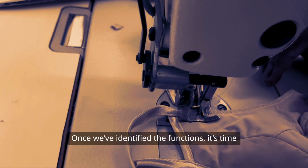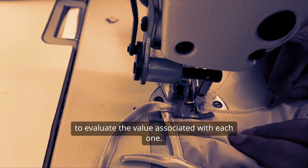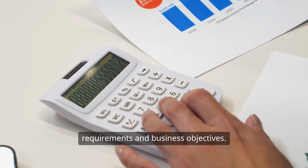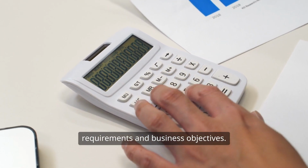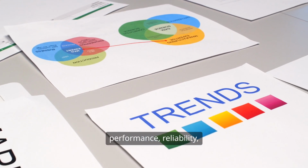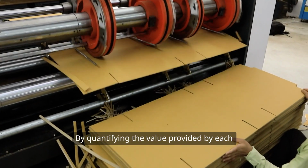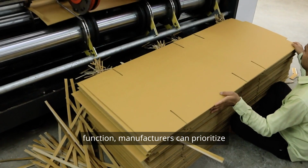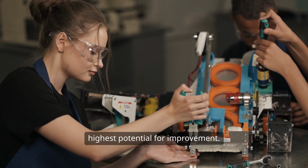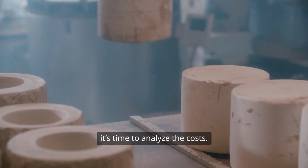Once we've identified the functions, it's time to evaluate the value associated with each one. This step requires assessing the importance of each function concerning customer requirements and business objectives. Factors like customer satisfaction, performance, reliability, and durability all come into play. By quantifying the value provided by each function, manufacturers can prioritize their efforts on areas with the highest potential for improvement.